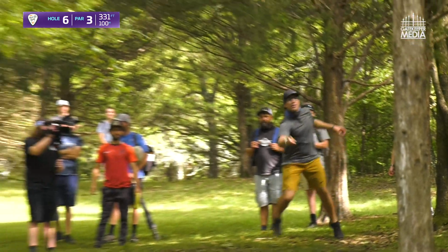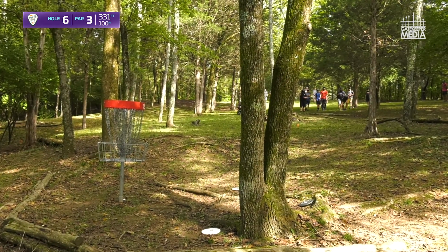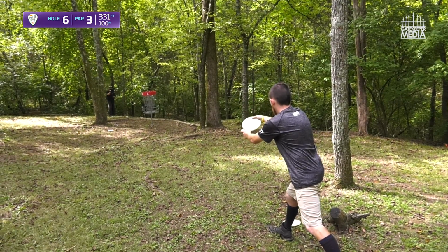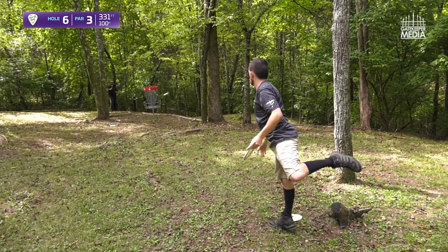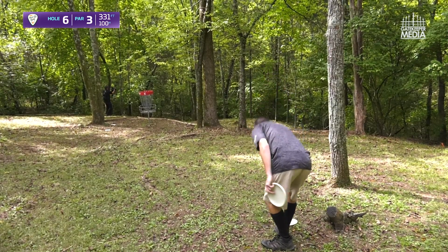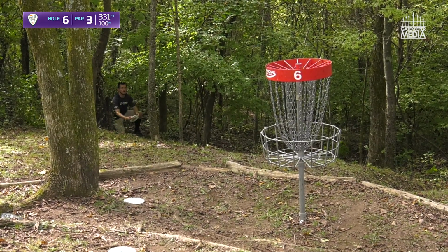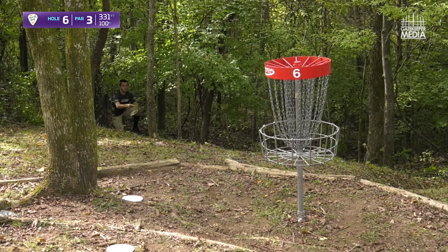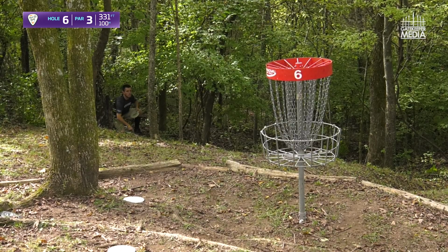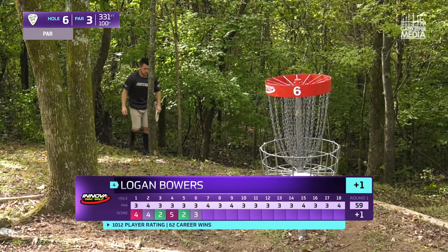And Eric's, he was circle 2, but like you said, the risk of running that and going way off into the distance is not worth it. This is a scary putt. Yep, for that reason. And he's going to have about a 30-foot uphill putt here. Oh, low ceiling. No problem. Solid comeback from Logan.